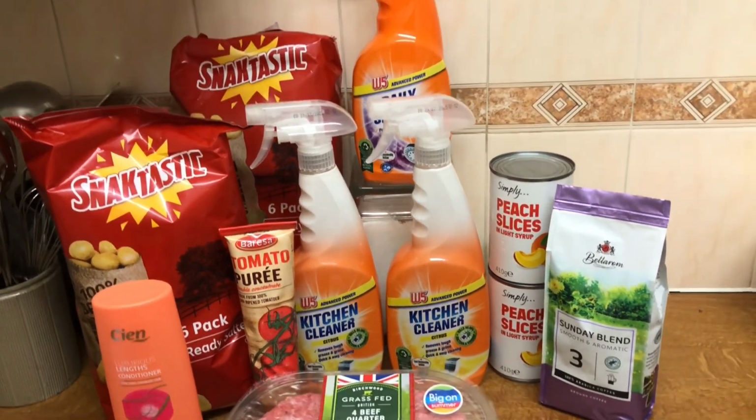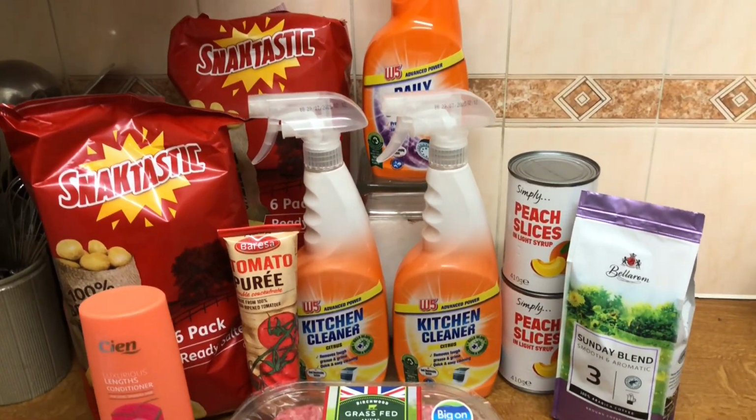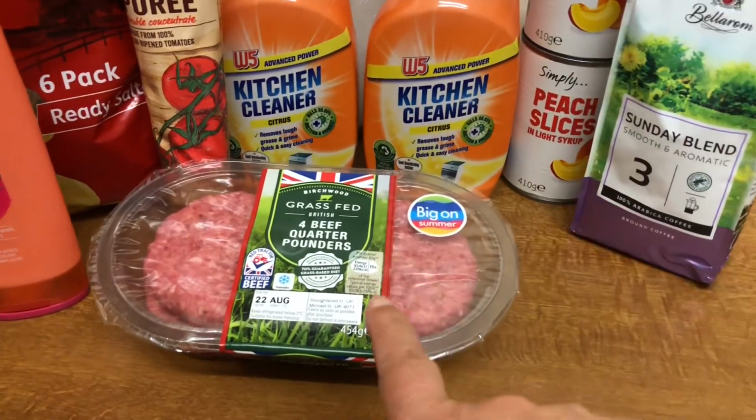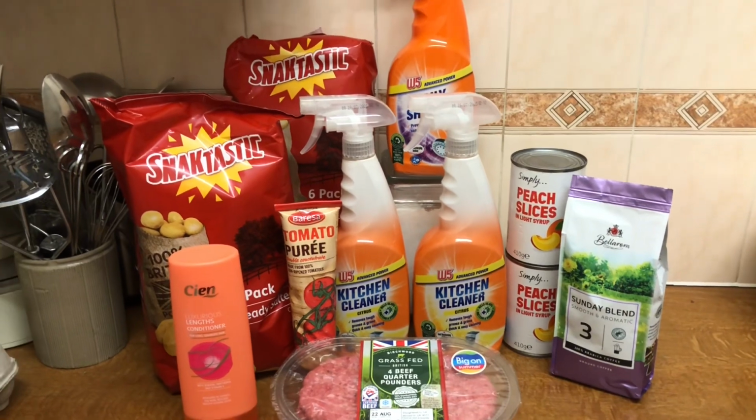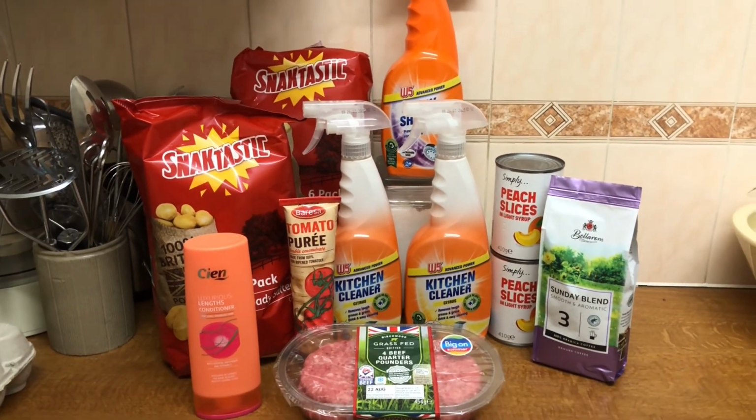Anyway, I did think I'd got a lot for my money there, considering I'd paid the regular price for this. So all in all, I spent £12.09.